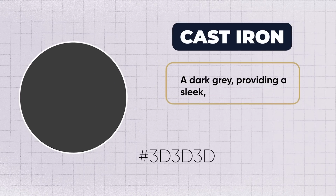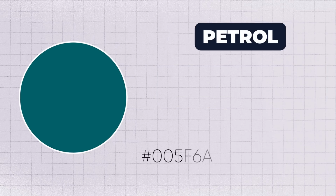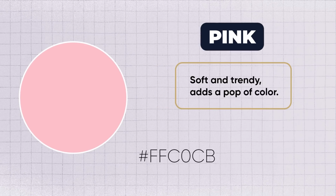Cast iron, a dark, modern gray. Iron navy, a dark, sophisticated navy blue. Petrol, a dark blue green. Forest, a deep green that's incredibly versatile. Stone, a versatile neutral gray. And of course pink, soft, trendy, and adding a pop of color.